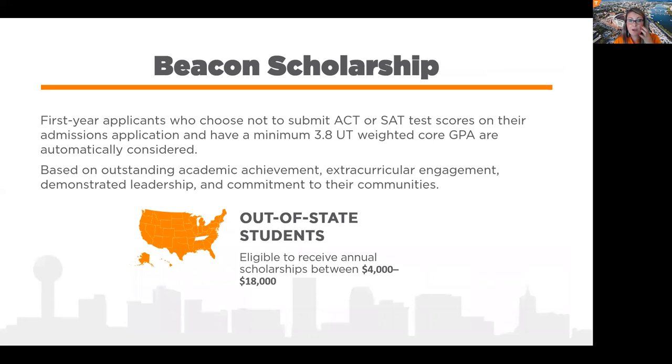If you apply test optional, we also have our Beacon Scholarship. You will be put into a pool for review for a Beacon Scholarship if you have at least a 3.8 GPA. So my advice to students is if you have at least a 3.8 GPA, but your test scores are below a 24 or an 1160, it's probably best to apply test optional because you are able to get scholarship money that way. Whereas if you submit scores that are lower than our minimum requirement, you're automatically taking yourself out of consideration for scholarship. So again, utilize our scholarship grid when trying to make a decision about whether or not you want to include test scores as part of our process.